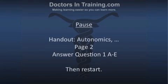Now, there's really no great way for me to teach you guys how to use these equations other than just to sort of throw you to the wolves and give you some examples and see how you do. And then we'll go through the answers. So look at page 2 of your handout, page 2 of your autonomic handout. Go ahead and answer question number 1. There are 5 parts to the question. Answer those, and then we'll go through those together.